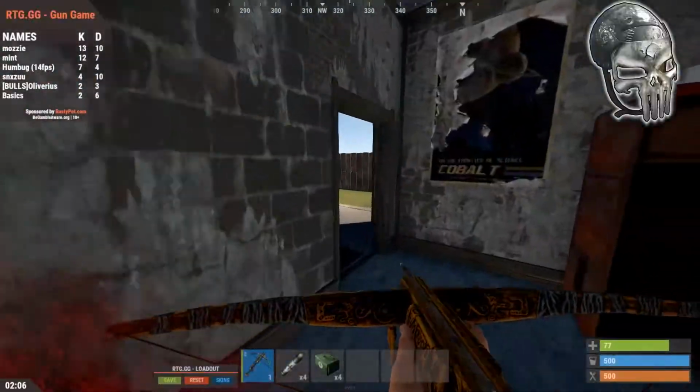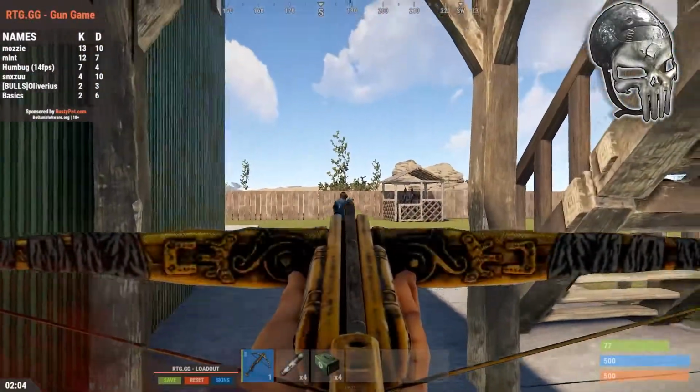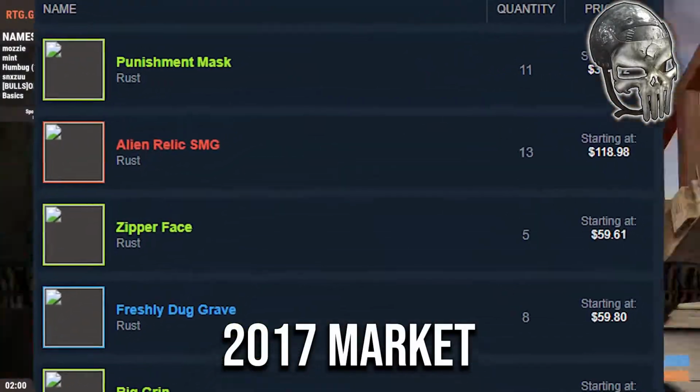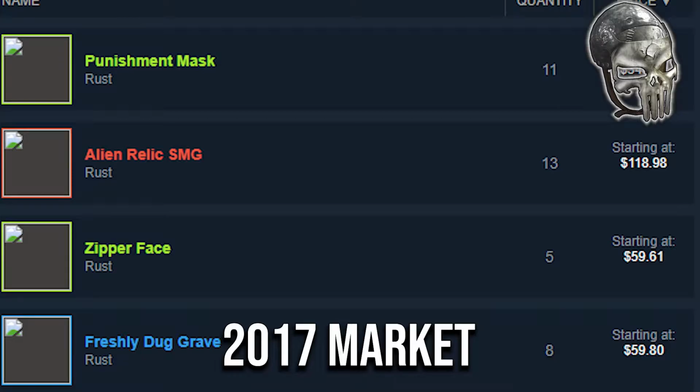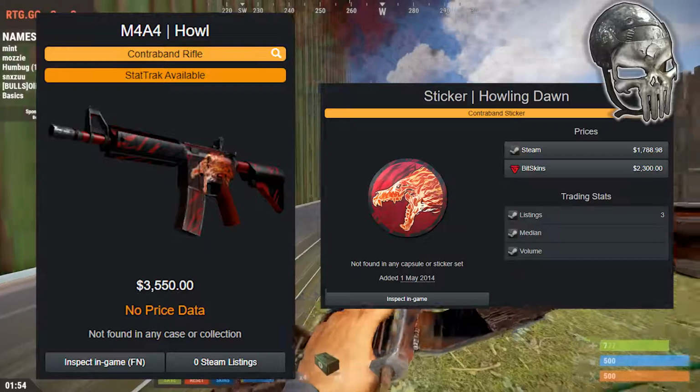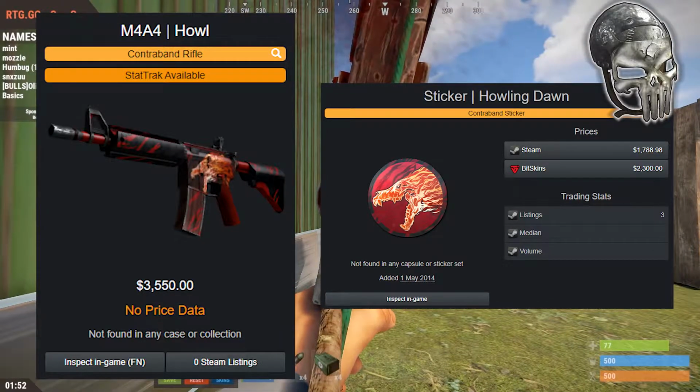And finally, number 1, the Punishment Mask. The Punishment Mask, or originally the Four Deuces Skull Mask, is probably the most known skin on this list, as it's held the spot for the most expensive skin on Rust for multiple years in a row. This is the Rust equivalent of CSGO's contraband skins, such as the M4 HAL.